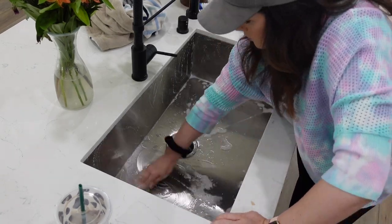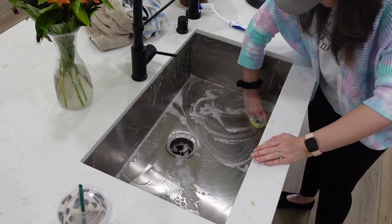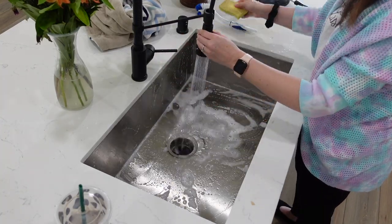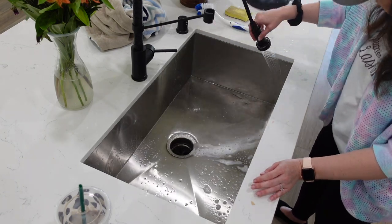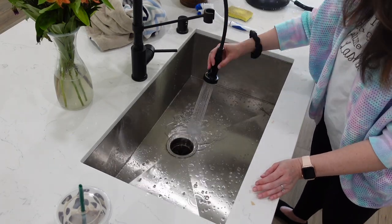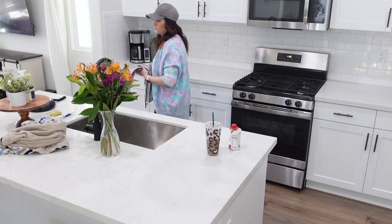So we have really hard water here where I live, really hard water. So we're probably gonna have to get a water softener, but because of that, the water spots on my sink make it look really dingy and dull. So if I don't scrub my sink out like this, it doesn't look very good. Anyways, to get to the point, I was wondering for those of you who have hard water, what do you do with a sink like this to make it look really nice and shiny?